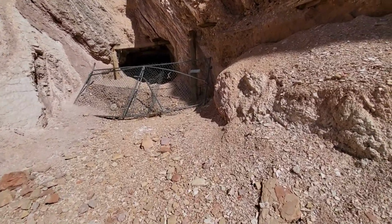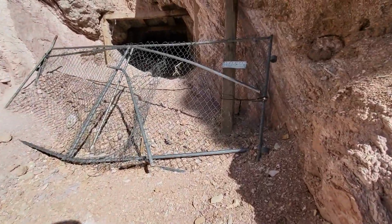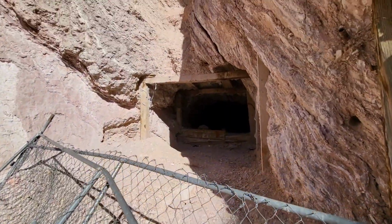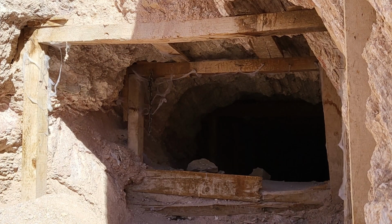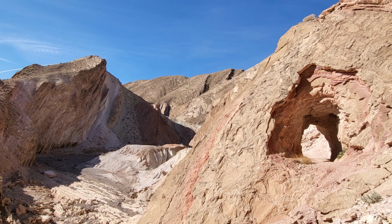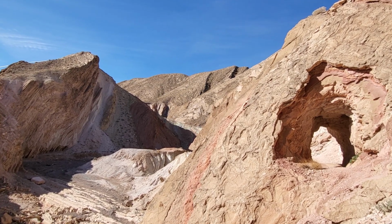You can see the gate is still here, and regardless of claim status, for your safety as usual with any mine in this state or others, stay out, stay alive. So we'll take a look from here and continue on. Here's a view past the mine, and it looks like they had some ore cart tunnels dug through the hill. Let's check it out.